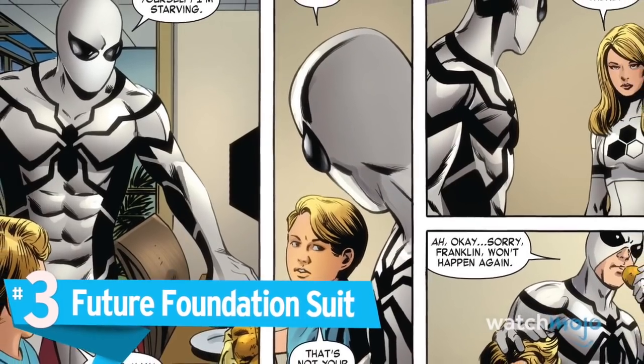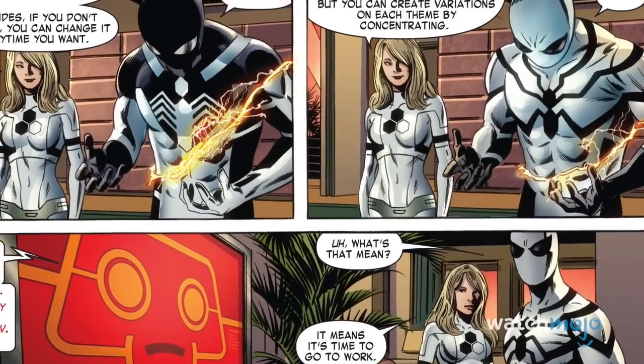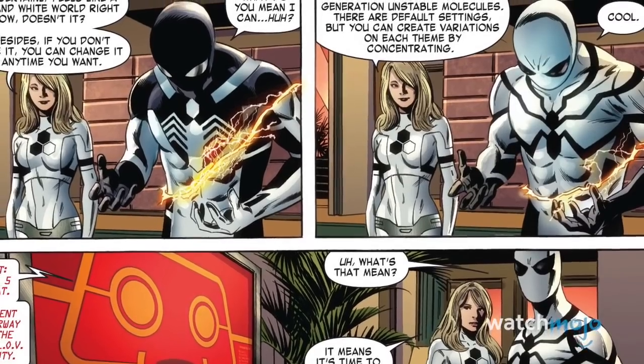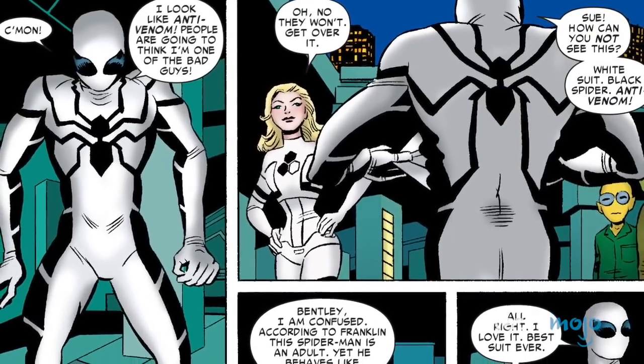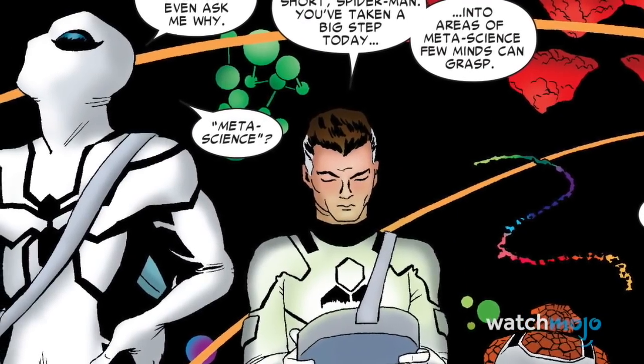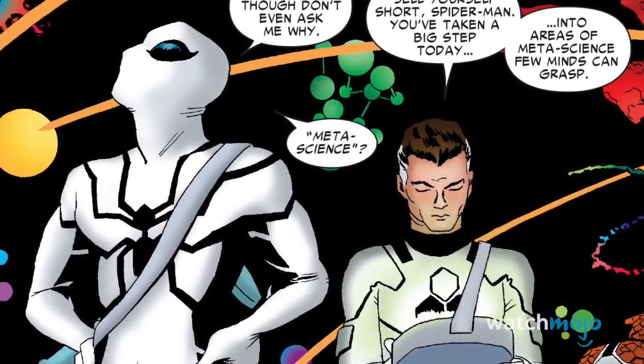Number 3, Future Foundation Suit. While Spider-Man definitely spends a lot of his time as a lone hero, he isn't above joining the occasional team when the occasion calls for it. On one such occasion, the Webhead joined the Future Foundation, a group formed by Reed Richards in order to train the next generation of super geniuses and help ensure a brighter future for humanity.